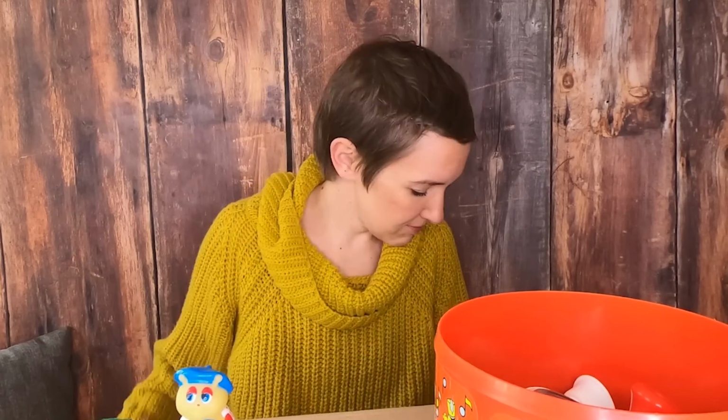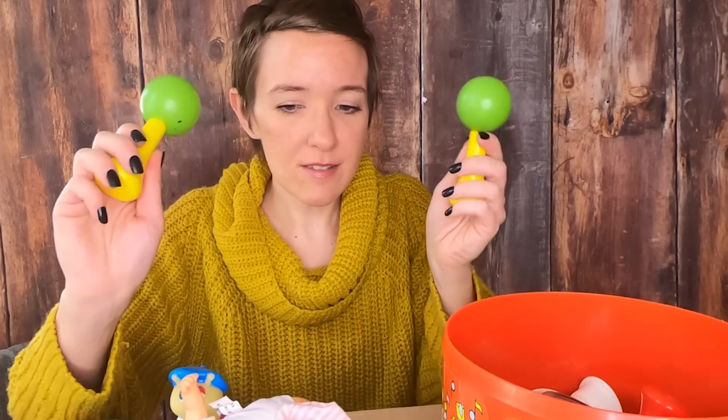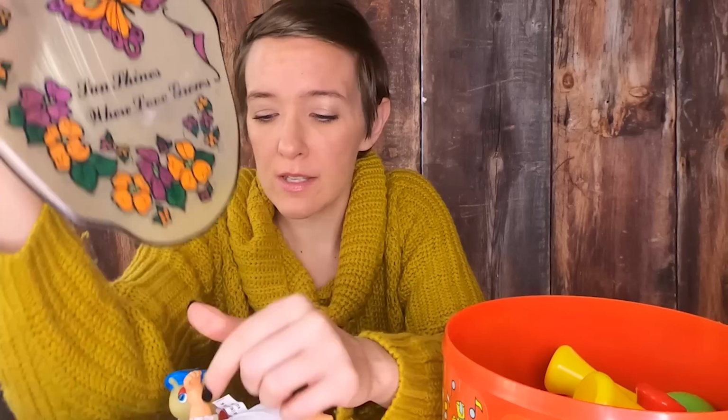Alrighty. What else do we have? Oh, and then keys. We have some maracas to go with the Fisher Price set. This cute little reindeer, McDonald's Coca-Cola reindeer. I don't remember the set of those. Sun shines where love grows. Guessing this is one of those DIY at-home kits. Another one of those babies. If these would still work, I would be amazed. But yeah, they move their bodies. I was big into those.